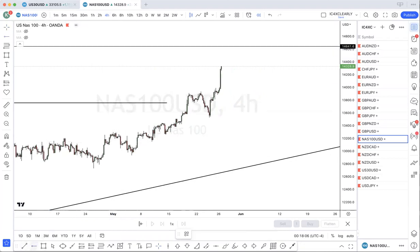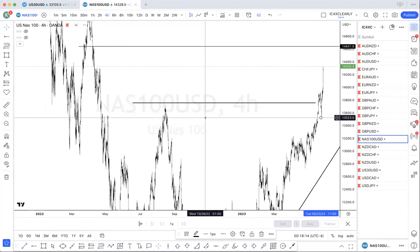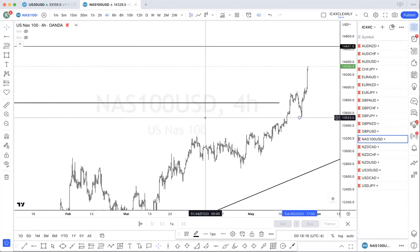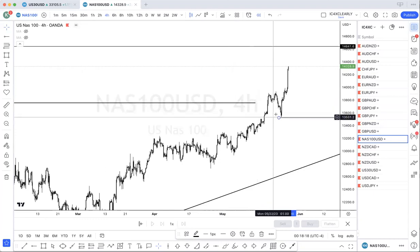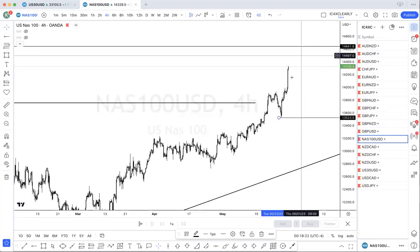But I will say if it breaks this low, it's go time for a sell. Okay. And that's just the current low. So if price pulls back and then starts buying up some more, then the next low would be wherever this pullback came to. All right.